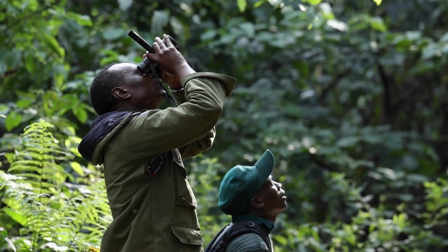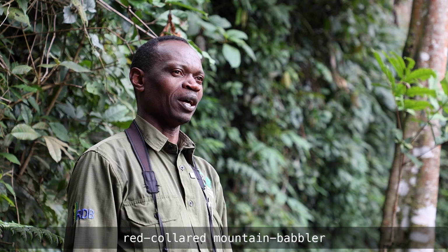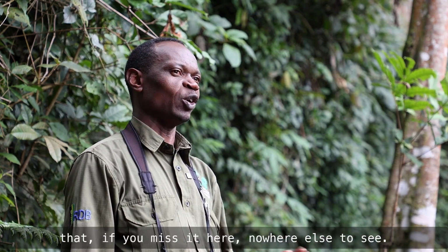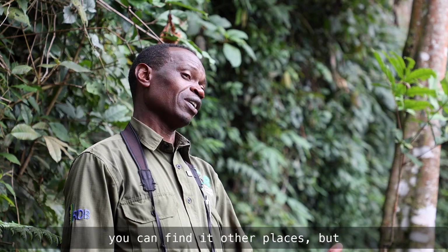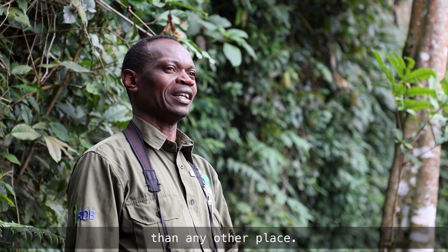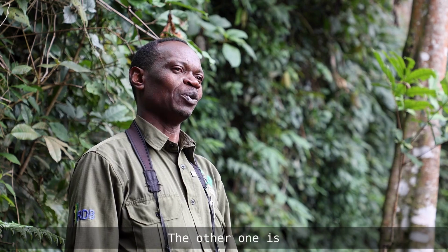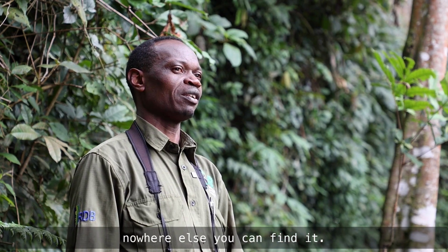3 species in particular jump to mind. The first one is the red-collared mountain babbler that if you miss it here, nowhere else to see. The other one is Rwenzori turaco. You can find them other places, but it's very easy to find in Nyungwe than any other place. The other one is Albertine owlet, the fantastic owlet. Also, that one, once you miss it in Nyungwe, nowhere else you can find it.